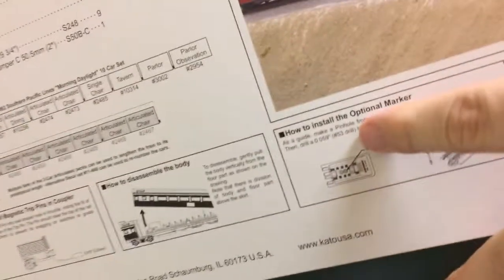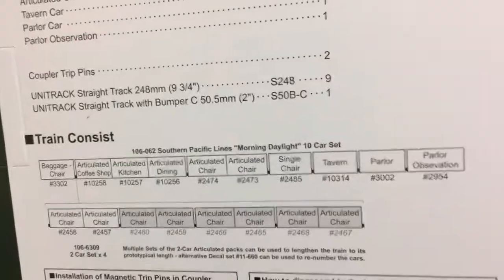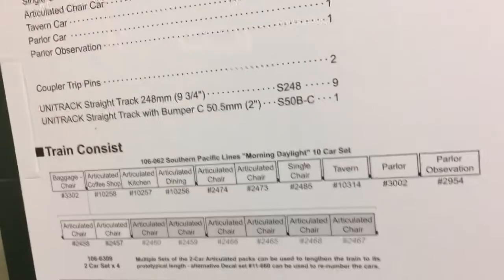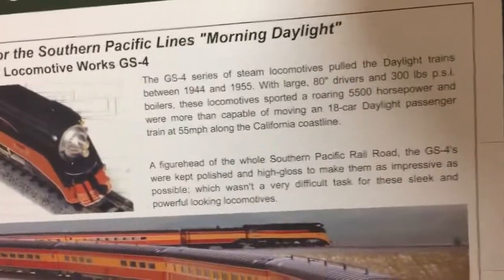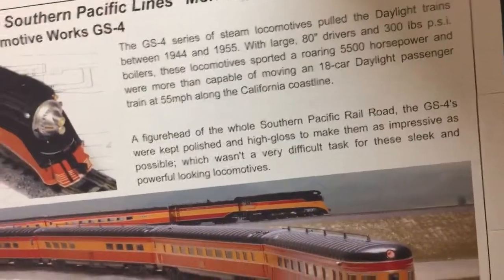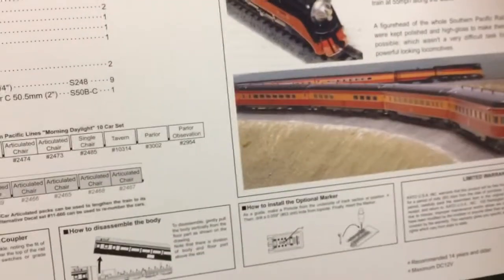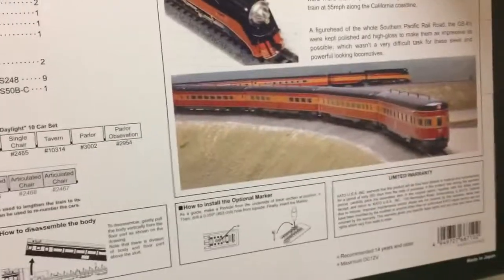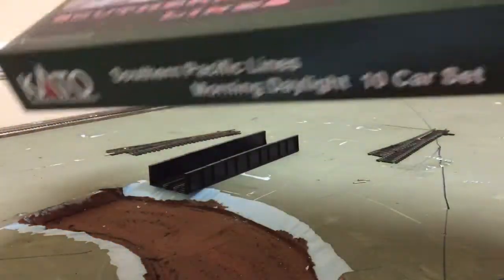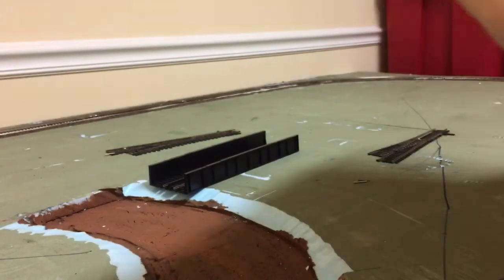And then a closer look here on the back of the box reveals how the contents are put in. And then over here shows you the order of the consist and how it goes. And then over here tells you the locomotive history along with the rest of the history of everything else. So it's just very unbelievable how much they can do like that. So I'm gonna open this box now.